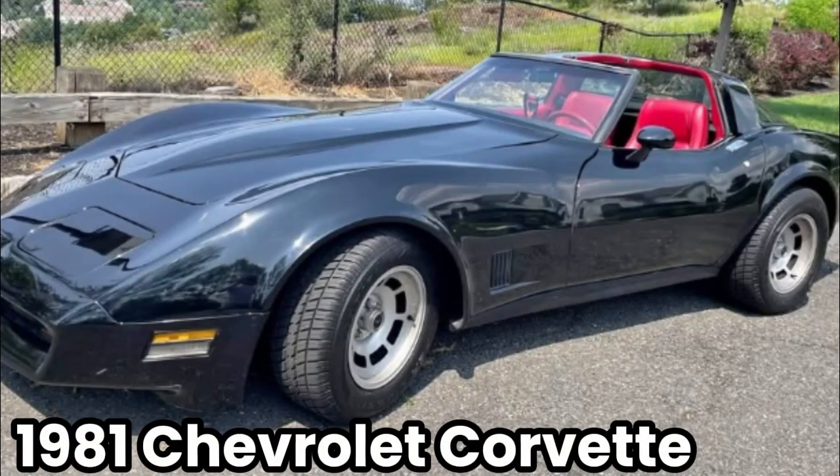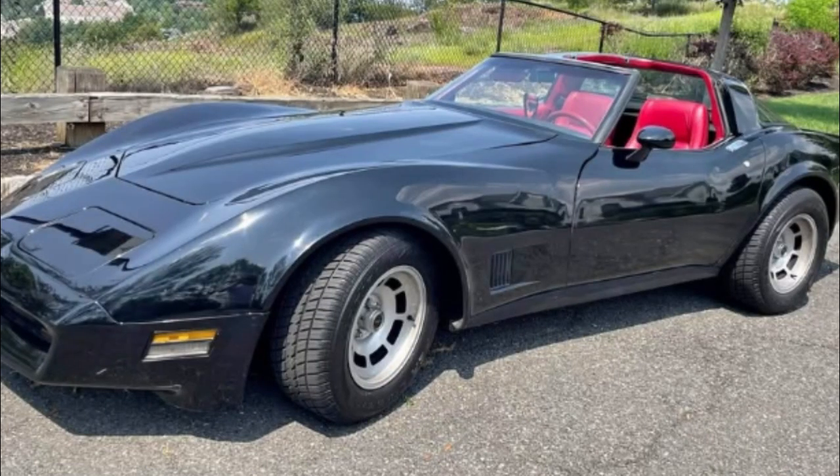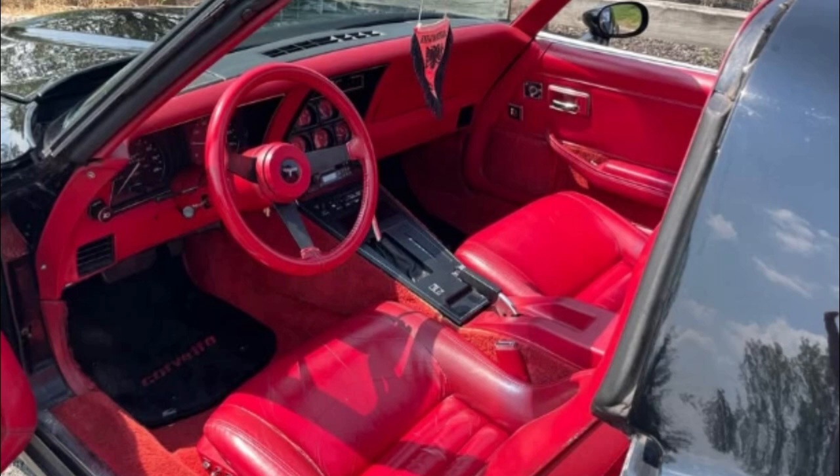Number 6. The 1981 Chevrolet Corvette Coupe 2D, priced at $18,500, located in Haledon, New Jersey. Now here's a piece of American performance history that needs no introduction. A 1981 Chevrolet Corvette Coupe. With just 43,000 miles on the odometer, this Corvette has been carefully preserved and remains in beautiful, original condition. It's powered by an automatic transmission, paired with that classic small block V8 that defined the Corvette experience of the late C3 era. This particular example is described as being in mint condition, and it shows.